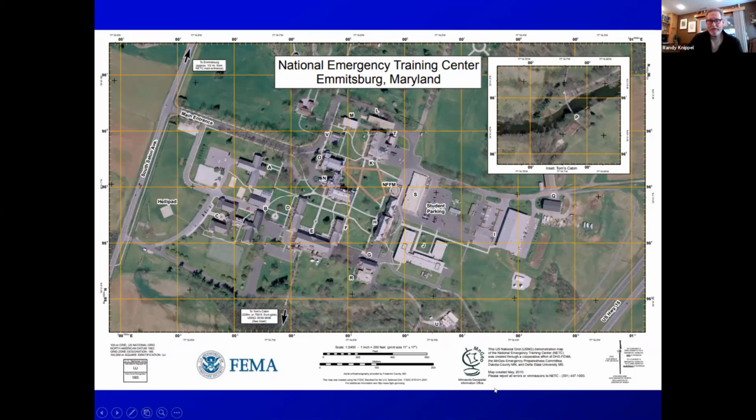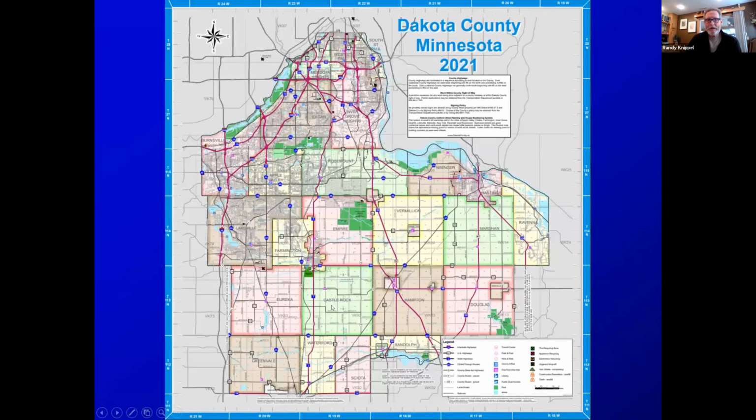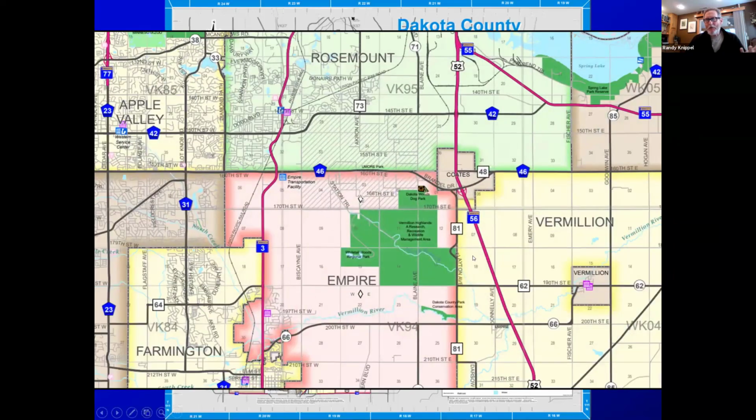Similarly, you're showing the grid and making it National Grid compliant. In Dakota County, we publish a highway map every year, and we just put the grid on top of that. It may not be obvious, but if you really look, this is a wall map, so it's really quite large, 36 inches by 36 inches. And if you look, you can see VK84, VK94, WK04, VK95.